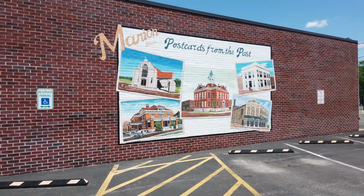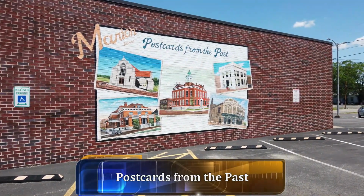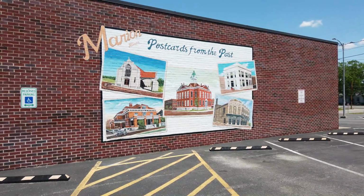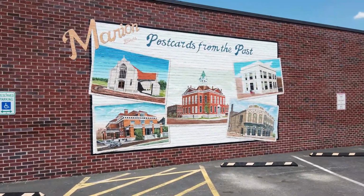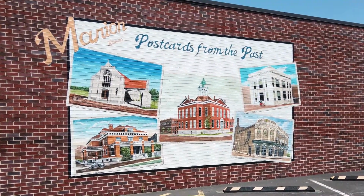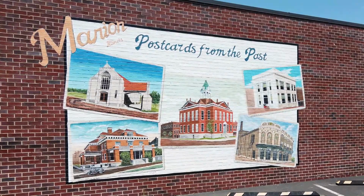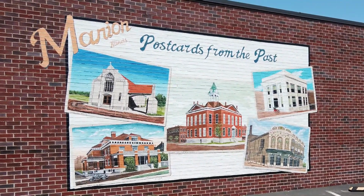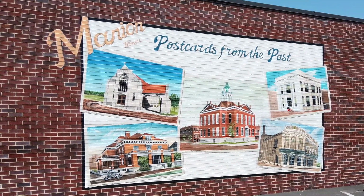This mural, entitled Marion, Illinois Postcards from the Past, is on the south side of Doug's Lock and Key on North Market Street in Marion, and it recognizes some of the postcards that represented the iconic buildings in Marion's historical past. This was painted in 2021 by Chris Killman of Marion, Illinois. And so the buildings are the Goddard Church, the train station, the former courthouse that was on the Tower Square Plaza, the Citadel Building, and the Orpheum Playhouse, which is where the Marion Cultural Civic Center now sits. So Chris did a fantastic job in memorializing these buildings, several of which are still standing.